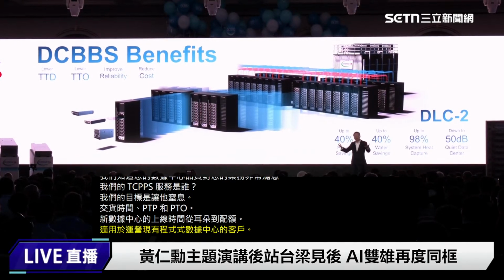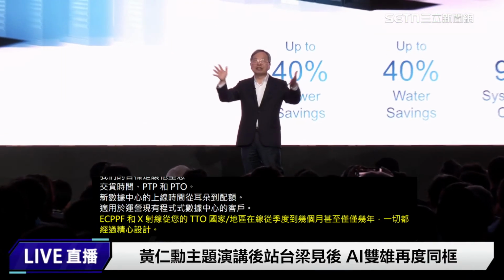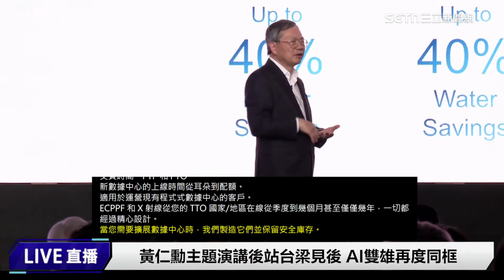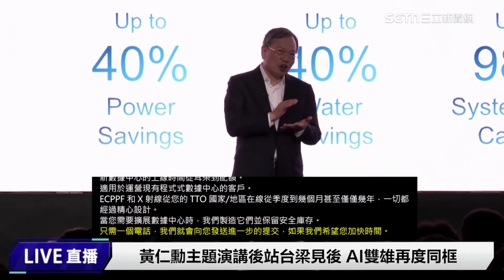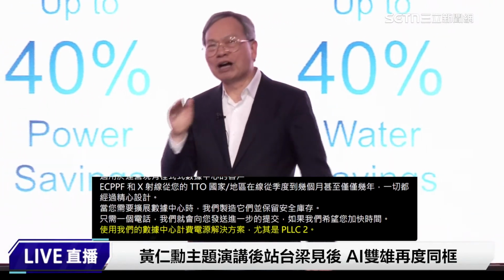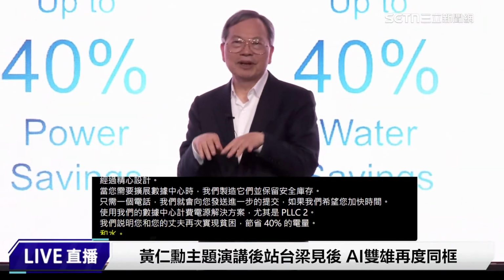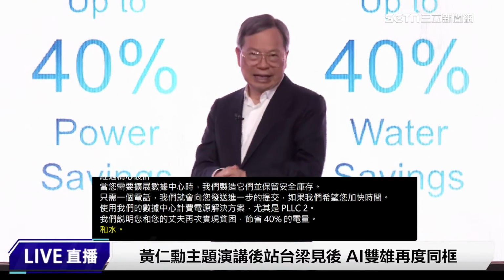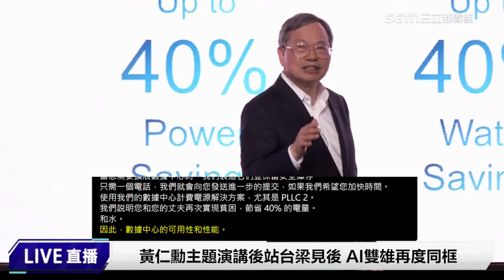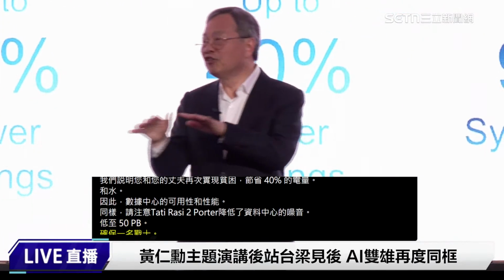Because everything has been well designed, we manufacture them and keep safety inventory. When you need to extend your data center, just a phone call, we ship the total solution to you and deploy with you to speed up your time to online. With our data center building block solution, especially with DLC2, we help you and your customer achieve up to, again, 40% saving in power and water, while enhancing the data center availability and performance. Additionally, the DLC2 further reduces data center noise to as low as 50 dB, ensuring a quieter and more efficient environment.